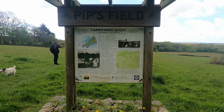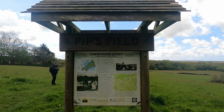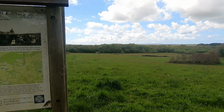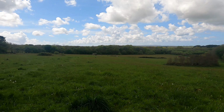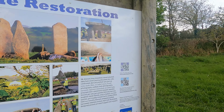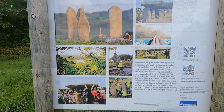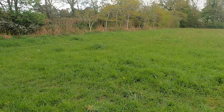Right, we're now at Carwynnen Quoit, which is in Troon. This is Pipsfield. There's the quoit down there in the distance, which we'll be looking at in a minute. And that is the restoration of it. We're going to walk down that way a minute.